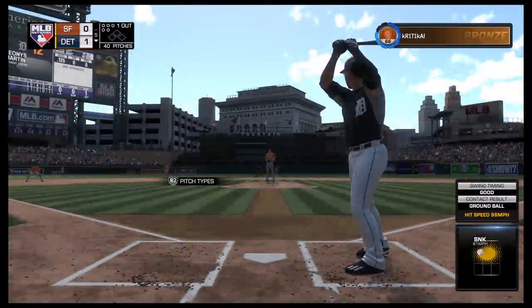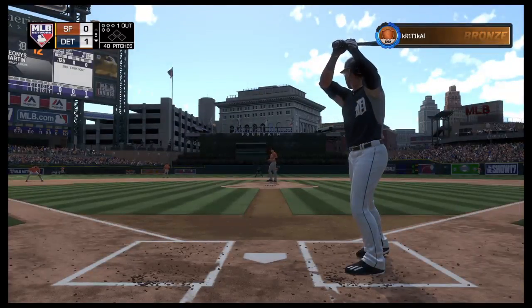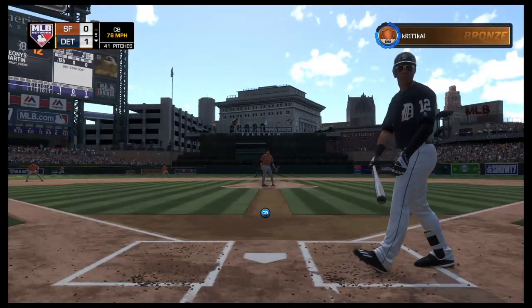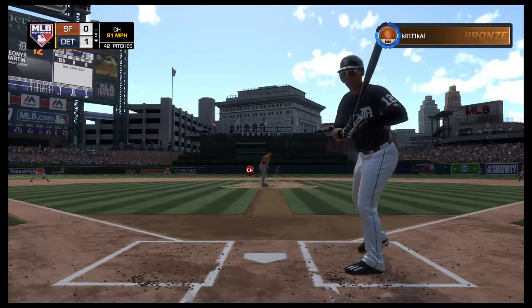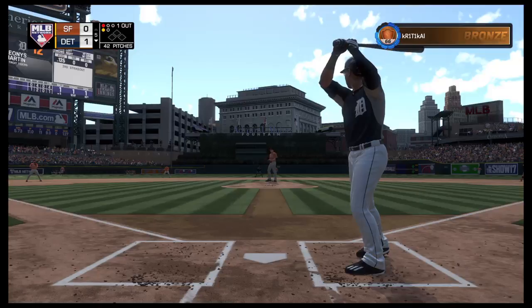Here's Leonys Martin. He's 0 for 1 thus far. First pitch of the at-bat on its way. And a curveball that time that broke too low. His pitch count is in a really good place at this point in the game. He's pounding the zone and getting first pitch outs just like he did on the last guy. We might see him work deep into this game if he keeps this up.